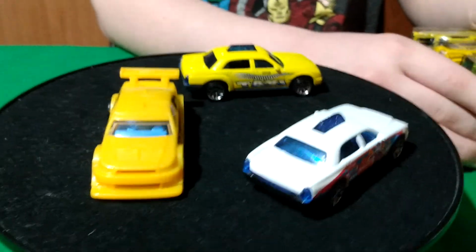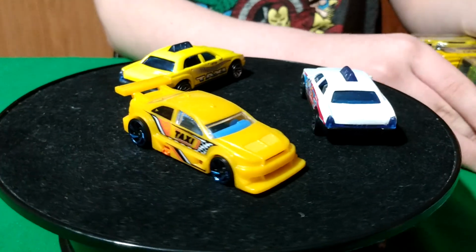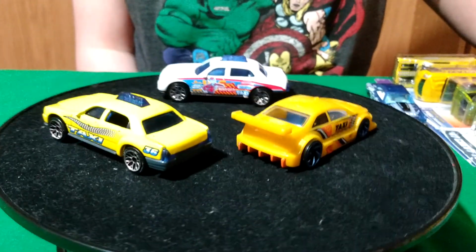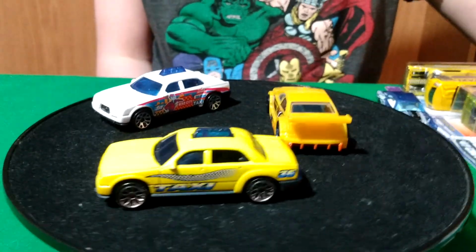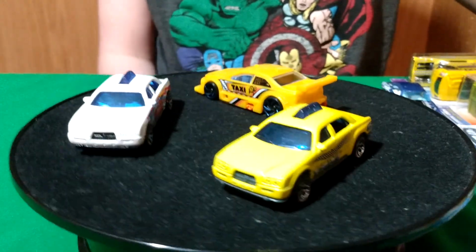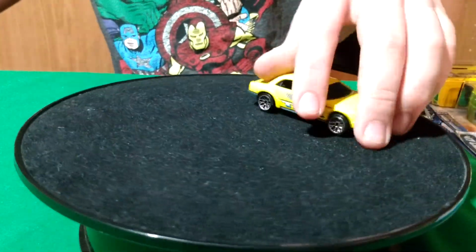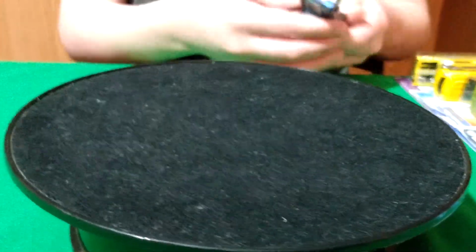So those I think are the only ones that are fantasy cars. Everything else will be a regular licensed vehicle. So, not too many fantasy cars. I don't collect too many fantasy cars. I just have a few of them sitting around.